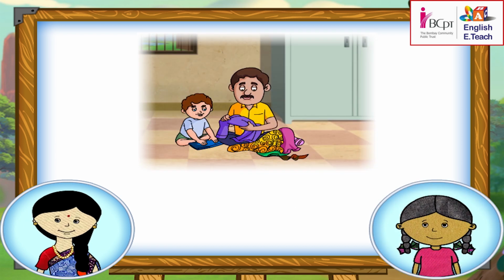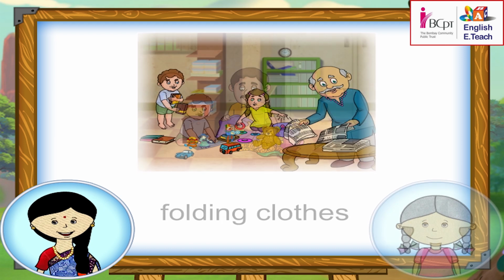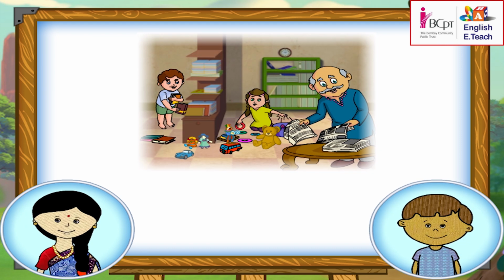Ruchi. Folding clothes. Amit and his father are folding clothes. Ahmad. Tidying up. Amit, his sister, and grandfather are tidying up the room.